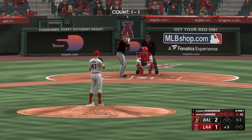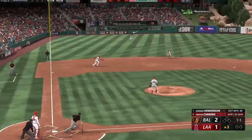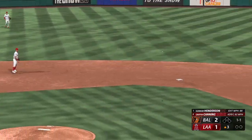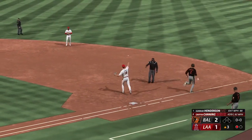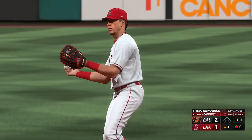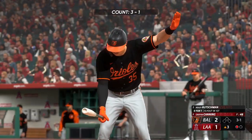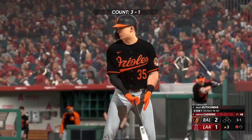Here's the Orioles leadoff hitter, Gunnar Henderson. Out to short. Tosses to first. And a quick out number one. Now batting, catcher, Adley Rutschman. Here's Adley Rutschman, flied out his first time.